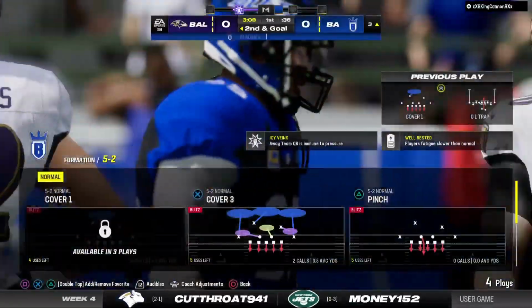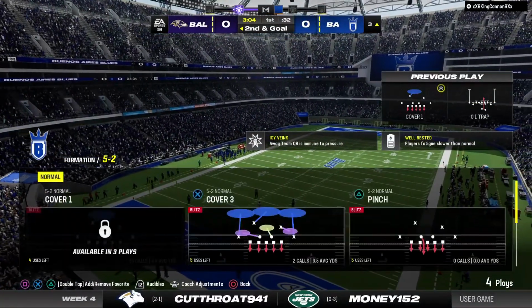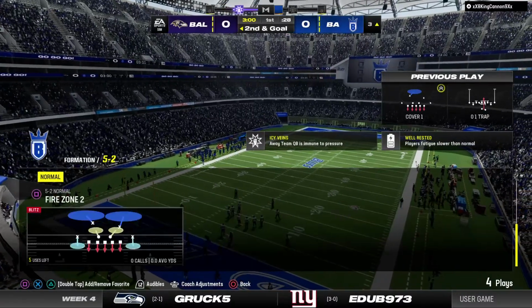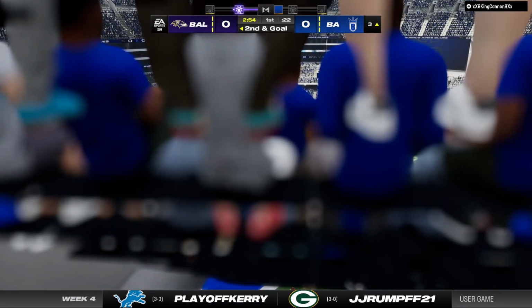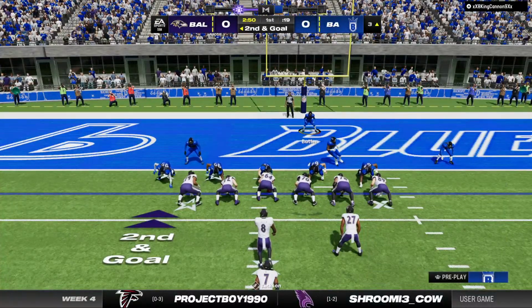And he gets halfway there from the 6 to the 3 on a gain of 3. Just not a whole lot of room to operate there on that carry. No, not at all. They did a really nice job staying in their proper places and not allowing any lanes to open up. So the ball position now at the 3. Here's 2nd and goal.